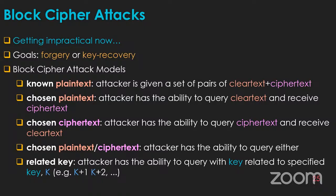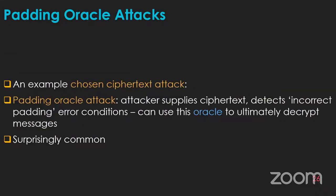Attacking block ciphers gets really tricky, with the exception of ECB. ECB, the electronic coloring book, is kind of broken, and there are all these different kinds of attacks. If you find yourself in a situation where you need to attack a block cipher, just refer to this slide and then use the terminology here to do some Googling and look at papers. Best of luck to you. But I'm not going to spend a lot of time on it. It's not something that you should be able to do.